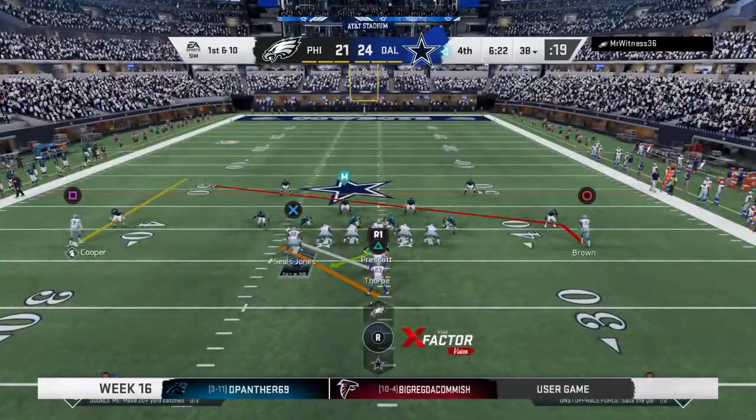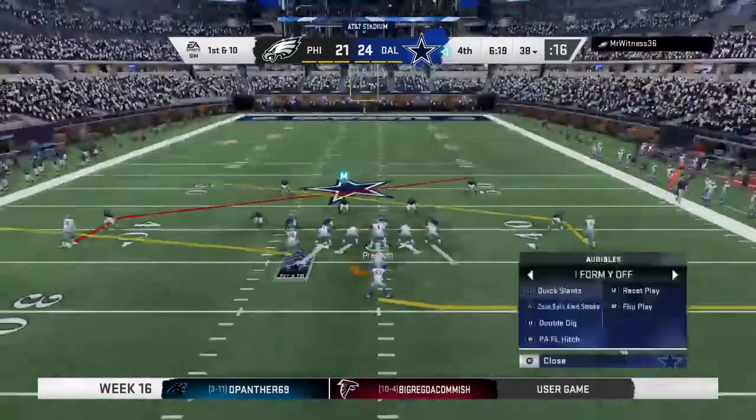Prescott now perfect since the second half started. 7 of 7. It's first and 10.